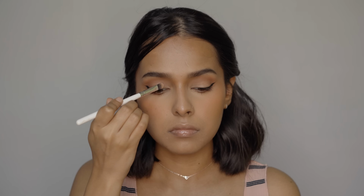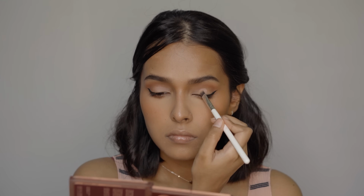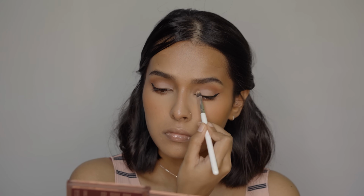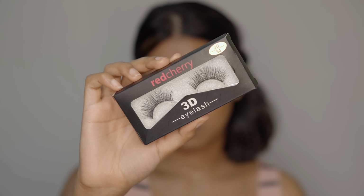After this, I am going to take a lighter matte shade from the Huda Beauty eyeshadow palette and applying it on the inner 2/3 of my eyelid. I'm also blending it in with the dark shades in my crease. So this is a matte eyeshadow look. After this, I am going to set this makeup in place using the same setting spray that I used for priming my face. And then I'm going to pop on some false eyelashes from Red Cherry.